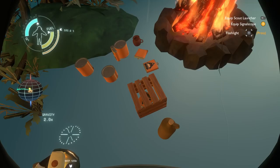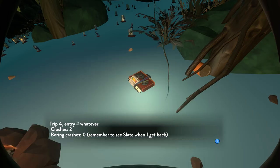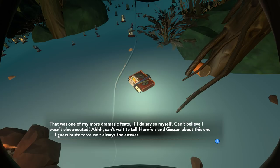Okay. Trip 4, entry number whatever. Crashes 2. Boring crashes 0. Remember to see Slate when I get back. Ha, yeah, all the way down to the core. Consider yourself conquered, Giant's Deep. You just got a feldspar'd. That was one of my more dramatic feats, if I do say so myself. Can't believe I wasn't electrocuted. Can't wait to tell Hornfels and Gossan about this one. I guess brute force isn't always the answer.